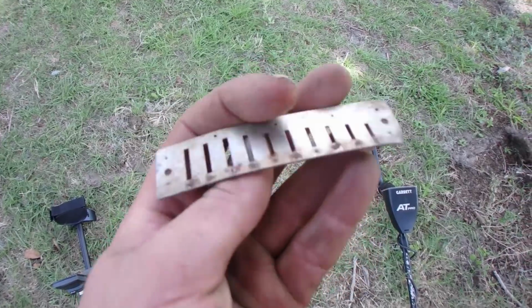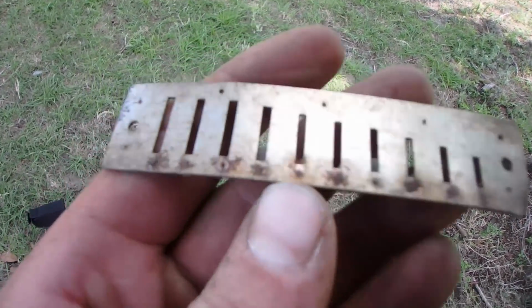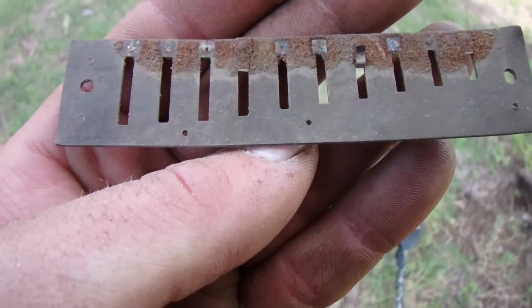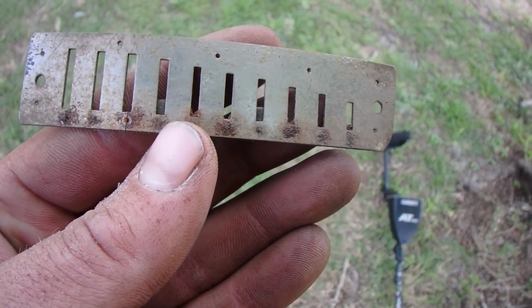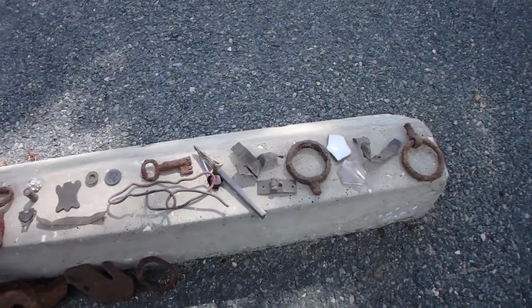Well, Nate just found himself a full harmonica reed. Very cool. Check out the plating on that. Very nice. That side didn't have plating, but that side was probably sitting face down or something. Beautiful. Okay folks, we're gonna do a roundup here today.